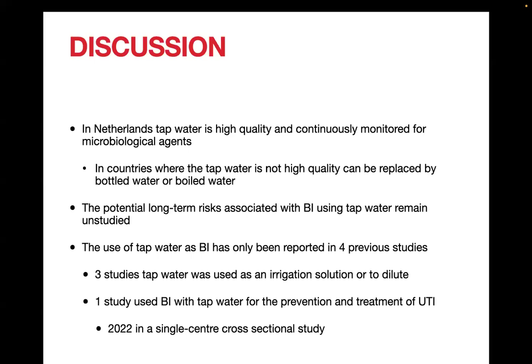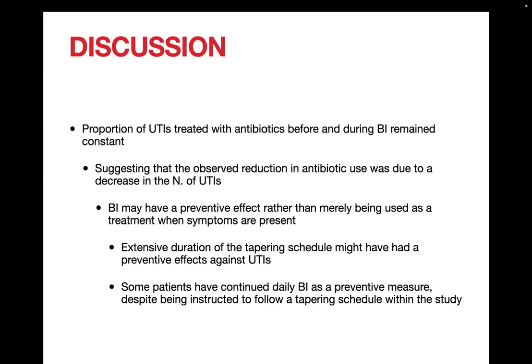The use of tap water for bladder irrigation has only been reported in 4 previous studies. In 3 studies, the tap water was used as an irrigation solution or to dilute something, and in another study, the tap water was used for prevention and treatment of UTI. And this one was a single-center cross-sectional study, not a prospective study.